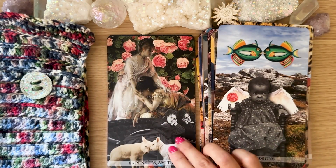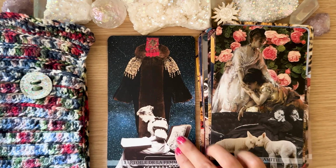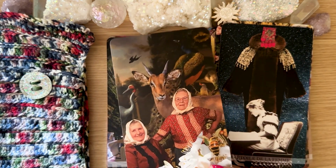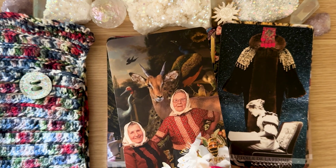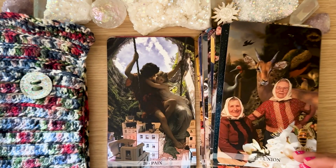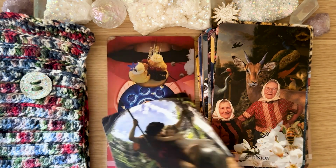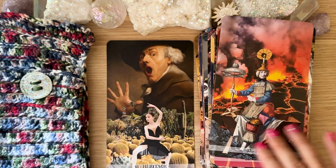So I don't know what the original 21st century Belline oracle is like, but I love this one. I think anything that reminds me of my yaya, who was someone that I was incredibly close with, naturally becomes very endeared to me. So let's go on to the final deck.